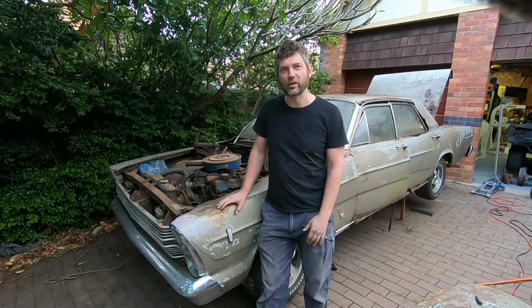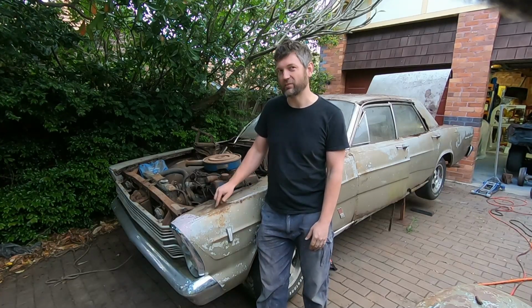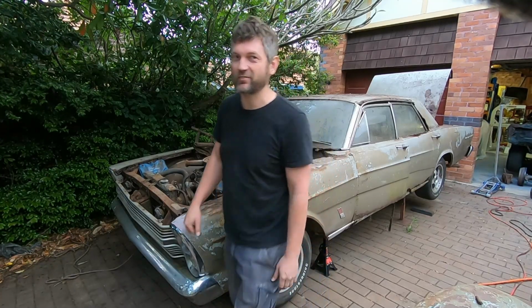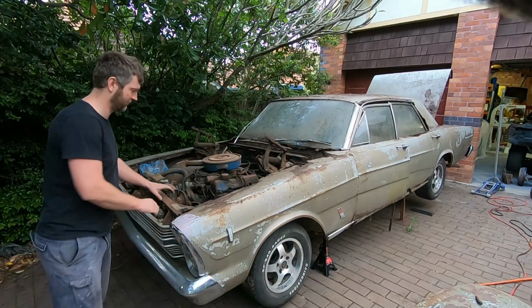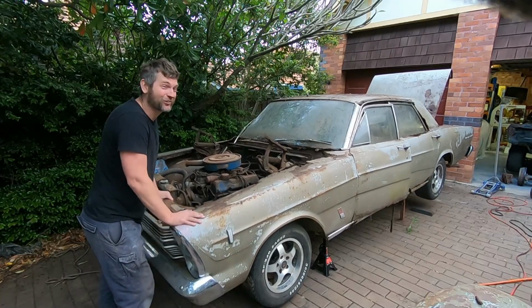Righto, break time's over and we have formulated a plan of attack. But in the meantime, I actually think this whole front end has started sagging. Check it out. That's not meant to do that, folks.